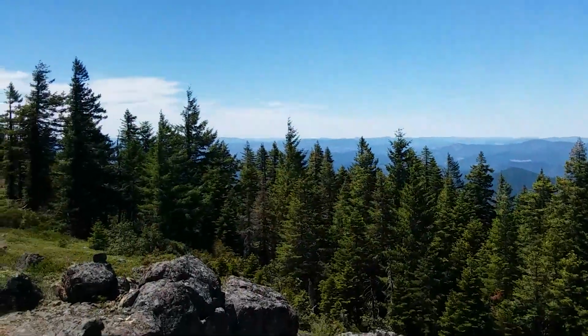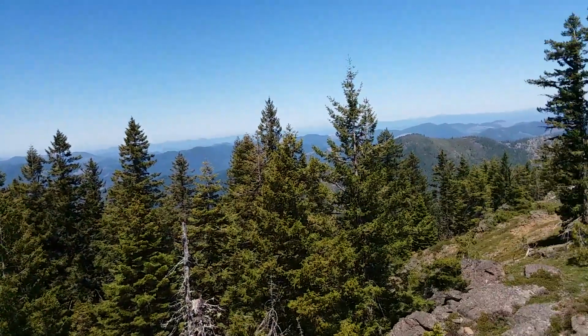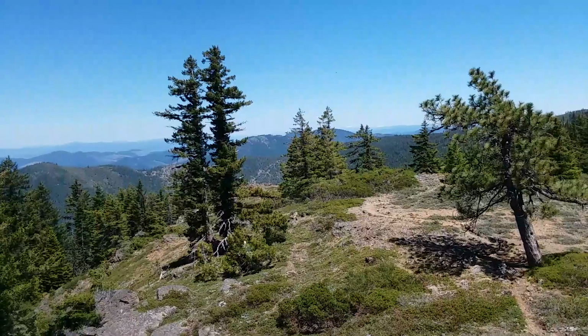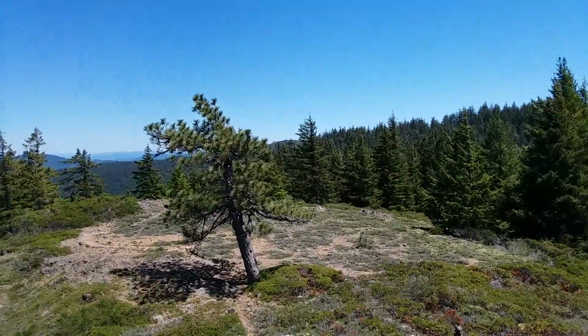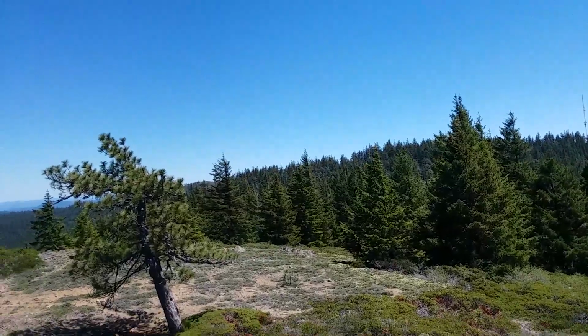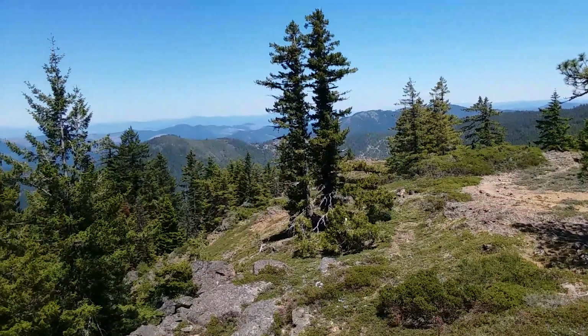And do be prepared if you're not used to elevation gain. We're up here at, I believe, like 5,700 feet. And so you gain about 4,000 to 5,000 feet in only a few miles. And if you're sensitive, it might be a little bit of a problem. That's why we're breathing a little hard. That was a little tough to adjust to.